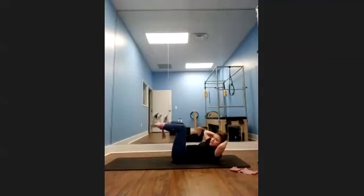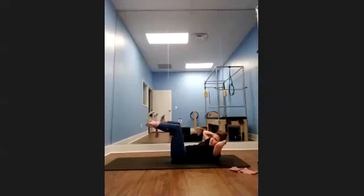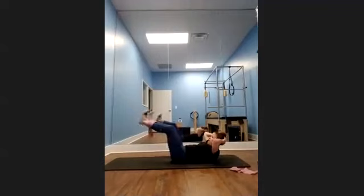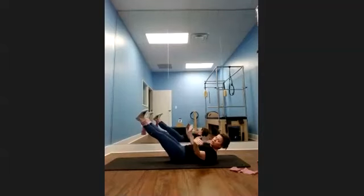Let's draw those knees in, bent, extend out, drive through the heels. Flex those heels in 6, in 5, so parallel, 4, and 3, and 2, and good. Let's rest that head, but go to a turnout with your feet.